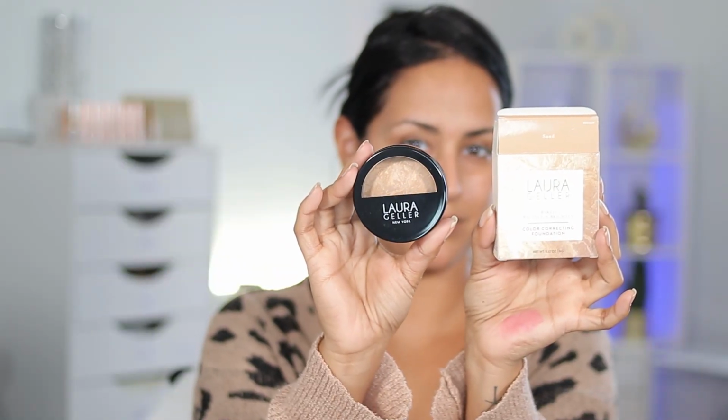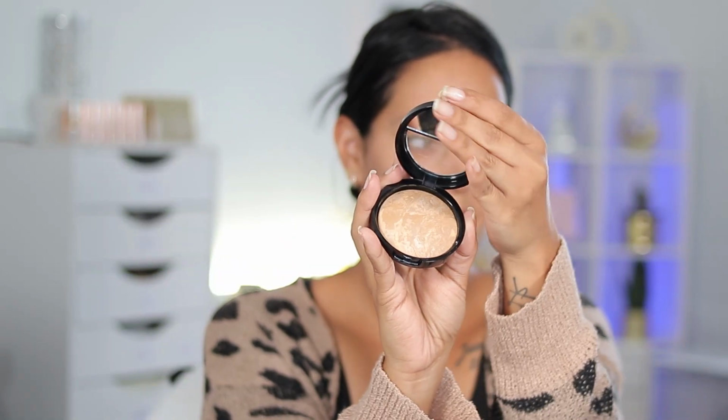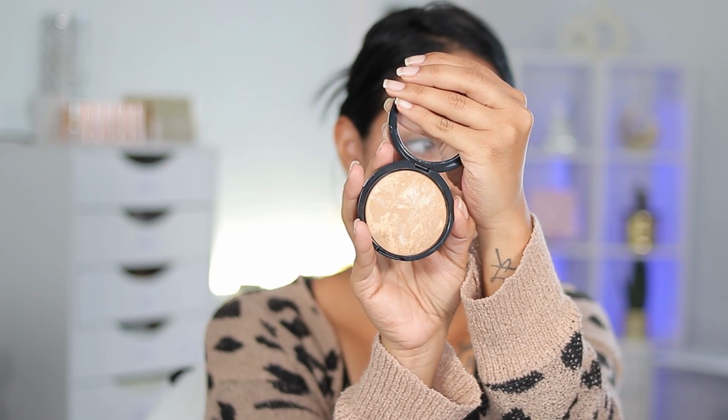And so you'll know I mean business, I'm pulling my hair back for reals. Here is our foundation. The packaging features a mini mirror and that is our shade Sand. Typically the shade Sand is for fairer skin, so this here seems a little on the tan side.